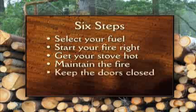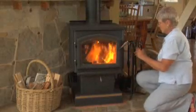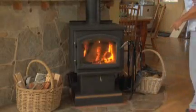Fifth, keep the doors closed. Unless you are adding more wood, keep the doors closed so the stove will operate as designed. When the doors are open, you are losing heat up the chimney.